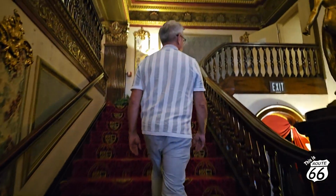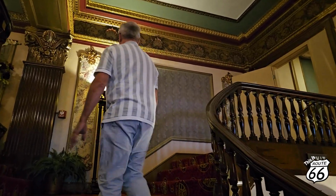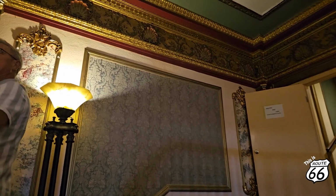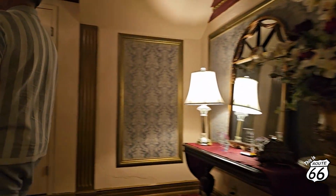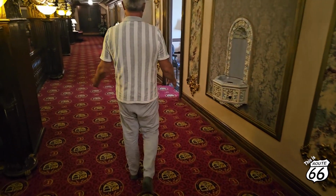We walk up the stairs here, and when you come up the stairs, you go right into the balcony, or left just through the mezzanine. And let's take a walk through the mezzanine, because I would like to point out something up here that we always wanted to point out and have you consider.